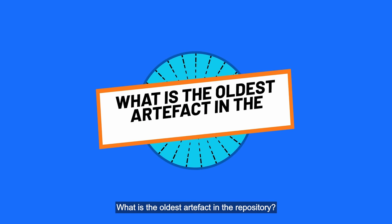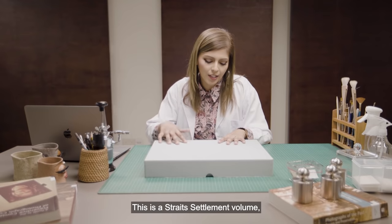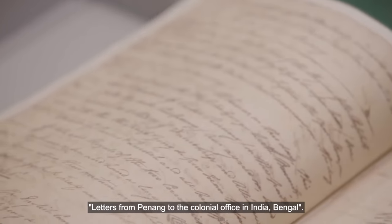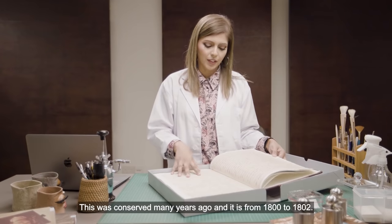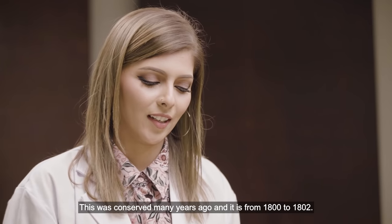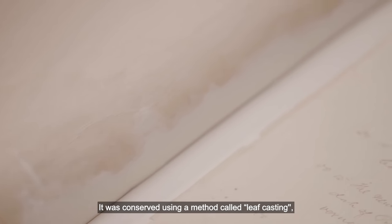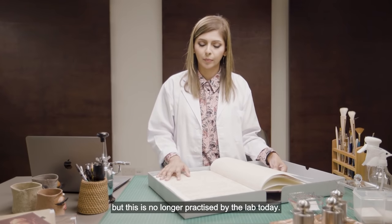What is the oldest artifact in the repository? So I have it right here. This is a Straits Settlement volume, letters from Penang to the colonial office in India, Bengal. So this was conserved many years ago, and it is from 1800 to 1802. It was conserved using a method called leaf casting, but this is no longer practiced by the lab today.